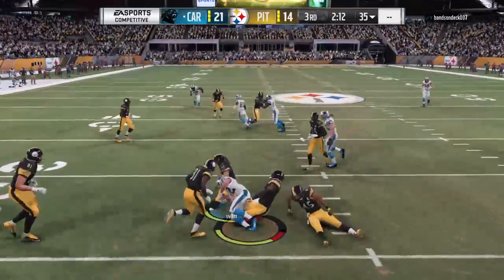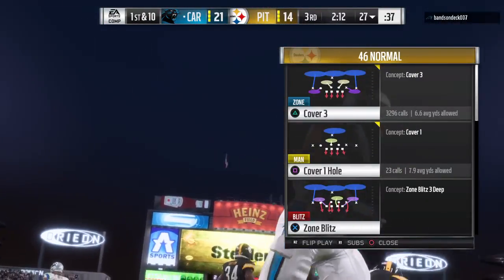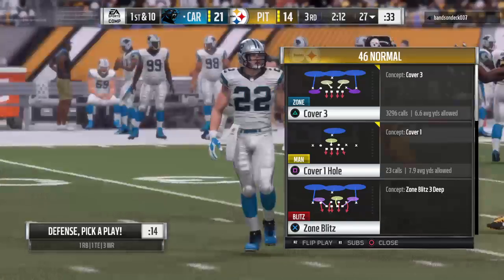Here's Christian McCaffrey to return it. And he'll take this across the 25, couple extra yards, up to the 27-yard line. The Panthers offense now, they head back on the field for their first possession of the second half.